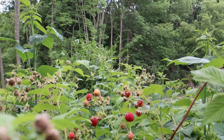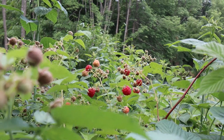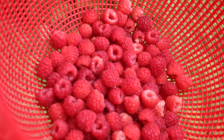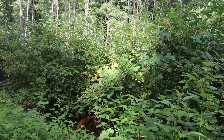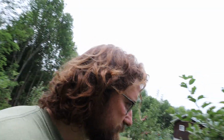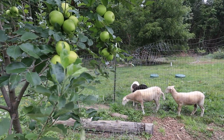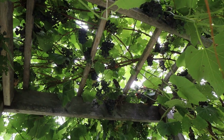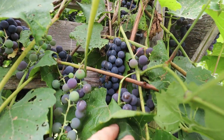But yeah, all these raspberries behind me, they were producing a ton of fruit, and I was out here pretty much every day for breakfast or lunch harvesting multiple handfuls, and I have a ton in the freezer, so these raspberries did really well this year. But yeah, all these trees are looking really healthy. There's a ton of apples that are going to be ready really soon, and all of the grapes are just starting to ripen up here. Oh wow. Yeah, I'm gonna start harvesting these.